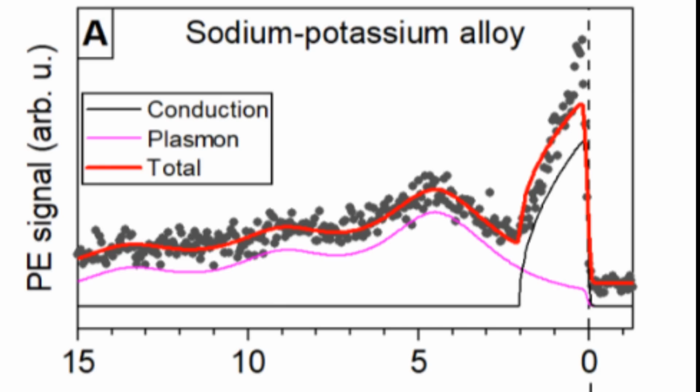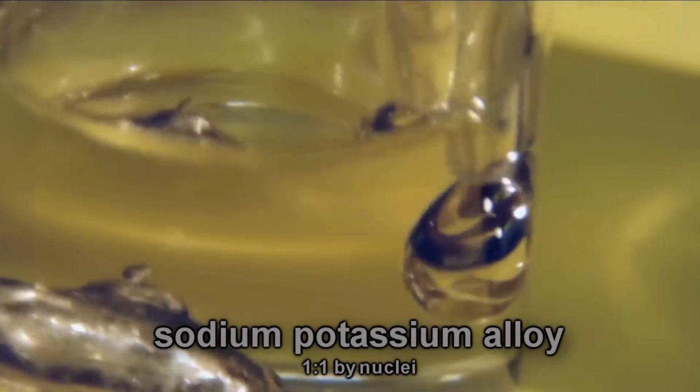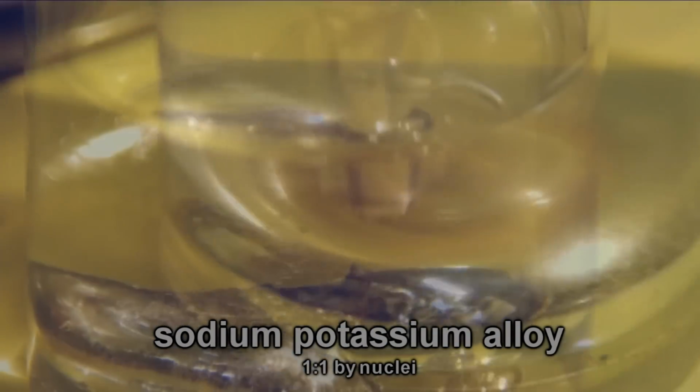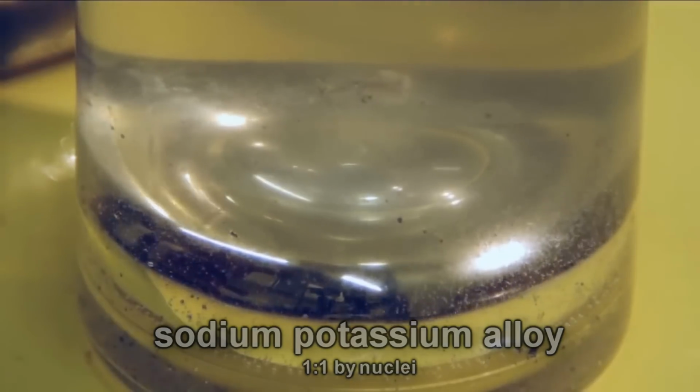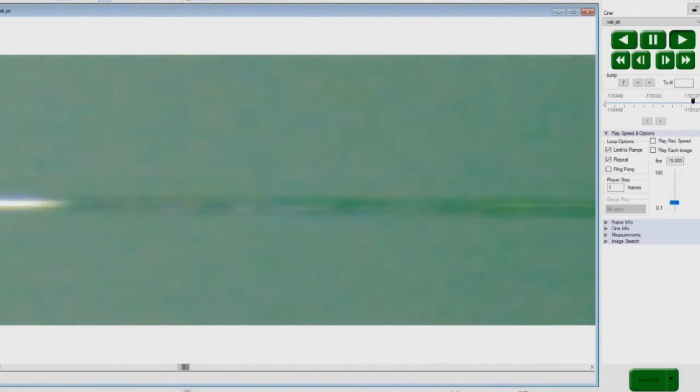And maybe to drive the point home, we actually did the photoelectron spectrum of sodium-potassium alloy as well, which by fortunate circumstance is actually a liquid at room temperature. And here is actually some footage of a microjet of sodium-potassium alloy.